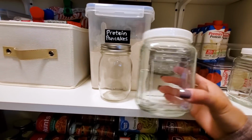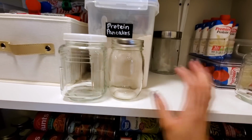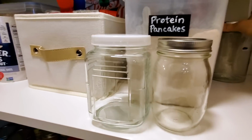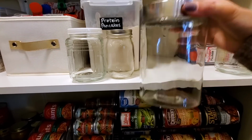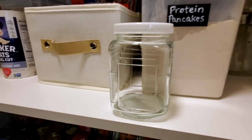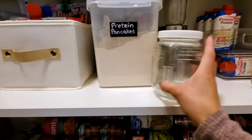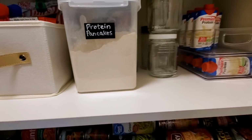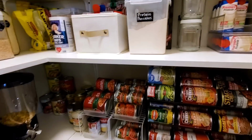So I just have this little glass jar. I have a little mason jar. I have a couple of these that came from my older apartment, as well as this one. So I just keep a small dedicated space in my pantry where I collect those glass jars. That way I have them if I have something that I need to fill them up with.